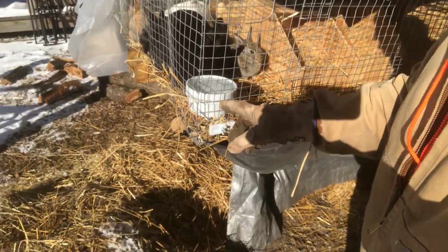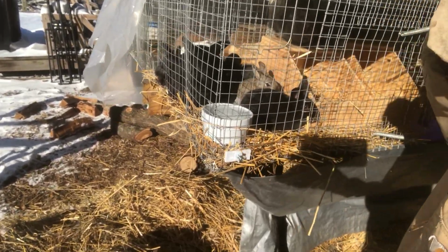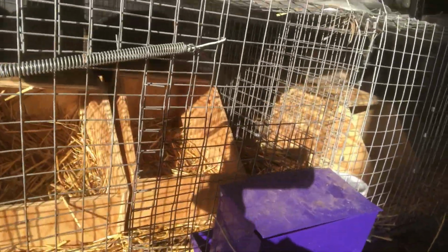I've been doing this for all the cages but one. Let's see, can you see that? Yep, you can see that. I'm getting these little Crocs. They're plastic from Tractor Supply, and they're working pretty well. I just got to check them 3 times a day, and so far so good.